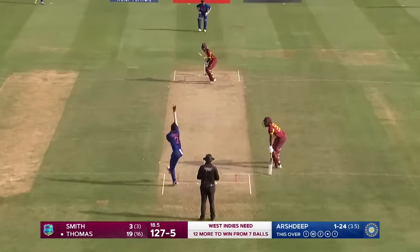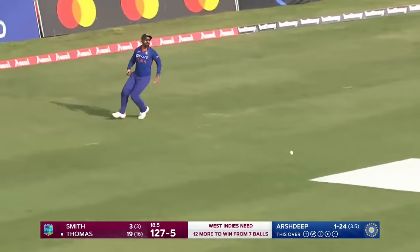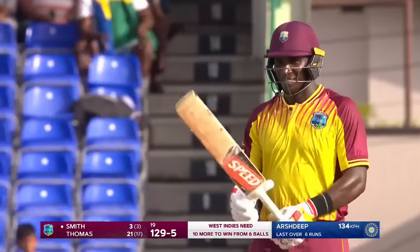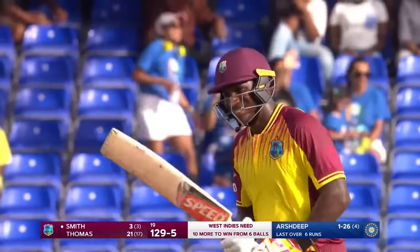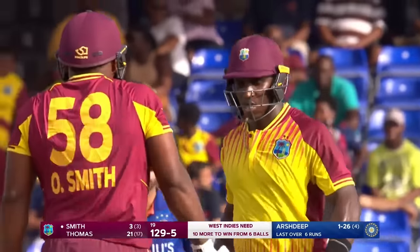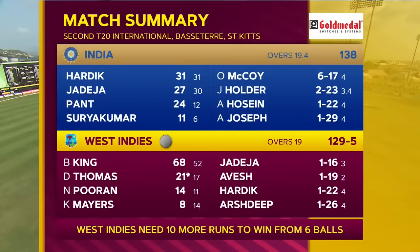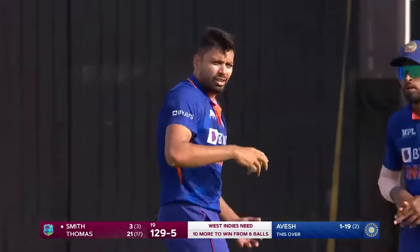Last ball of his spell. Two is the call, wouldn't go for a boundary. Crucial runs. Use of the feet by Devon Thomas. Six runs from the over and a wicket. 129 for five, 10 to go off the last six. Down to six deliveries, 10 required by the West Indies.